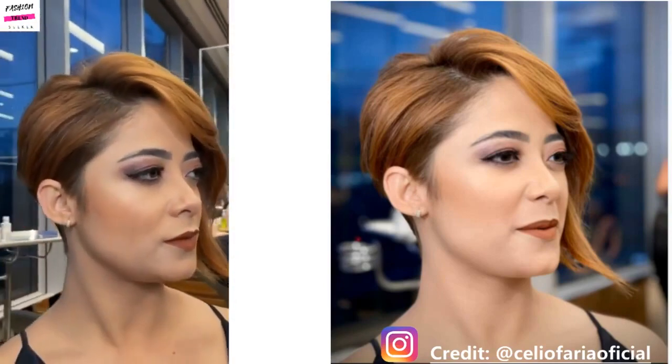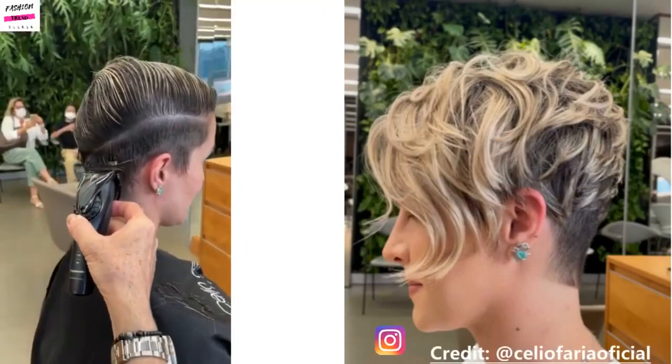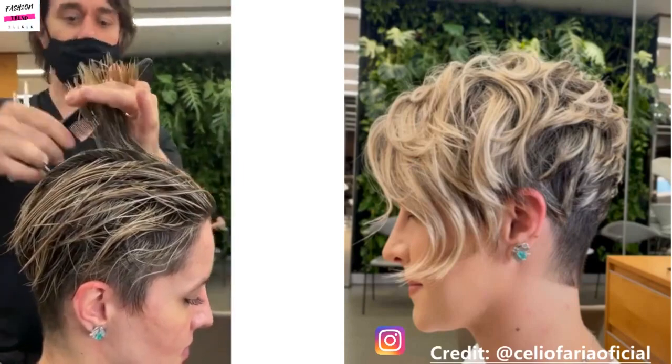Moving on to look number 3, this is also going to be another short to short transformation. He is shaving off the sides and cleaning up her bob and turning it more into an undercut slash bob hairstyle.